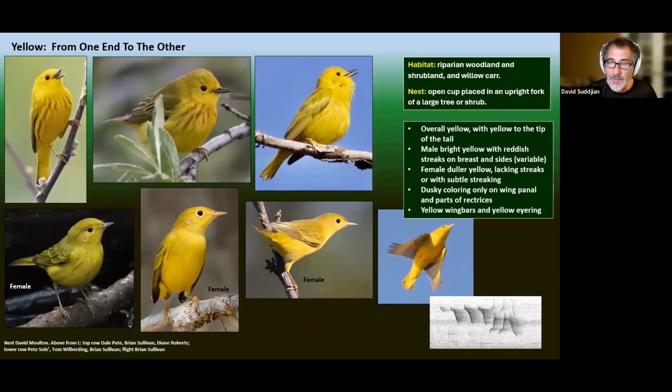Their song is a sweet one. I always learned it and remember it as sweet, sweet, sweet, I'm so sweet. Of course, they say it much, much faster than that. It doesn't really sound like that, but you can see that kind of pattern here. Sweet, sweet, sweet, I'm so sweet. This is, along with the yellowthroat, the warbler that is out on the plains in Colorado.